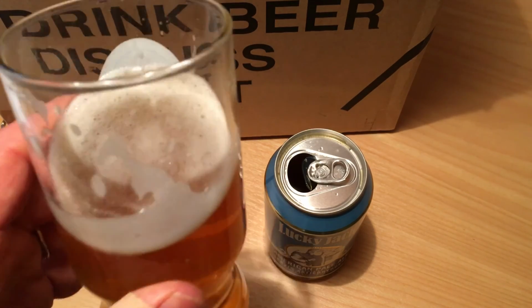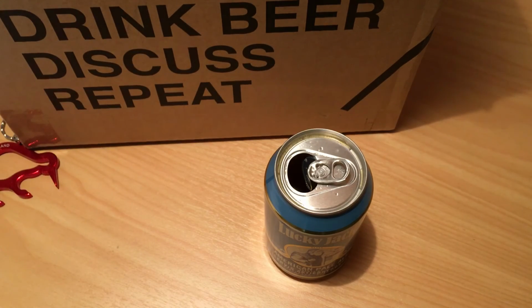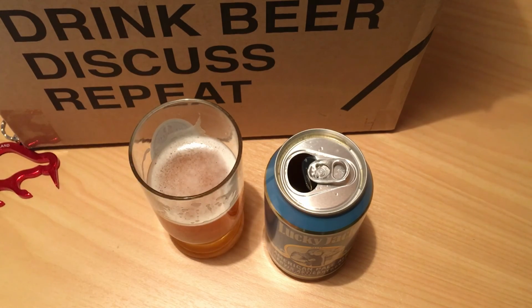So it's a very drinkable beer, but it's not so stunning that I'd be giving it a 10 out of 10. I'd probably give it around a 16 out of 20. I think that's a fair score. It's well done, and there's no major faults, but it's not stunning enough for me to be elevating it right up there. So yeah, 16 out of 20.